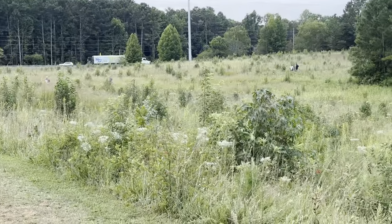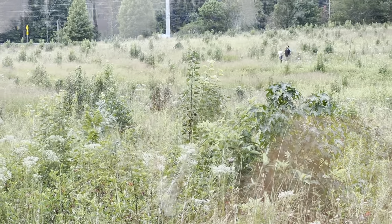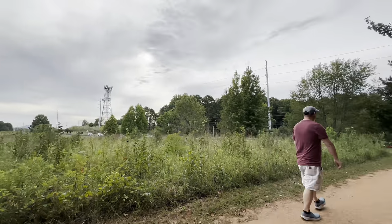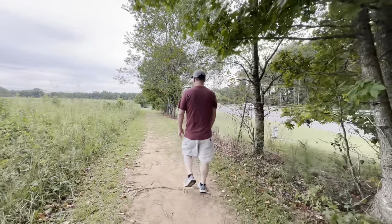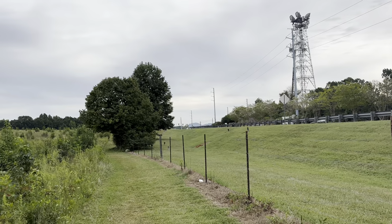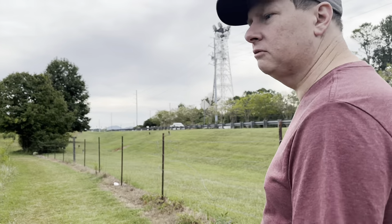And you can see over there, there's people hiking. What we see when we drive on the road, people like us walking. Yeah, over there in the background, that's Kennesaw Mountain. We've never been there yet. We need to go there too. Maybe another morning.